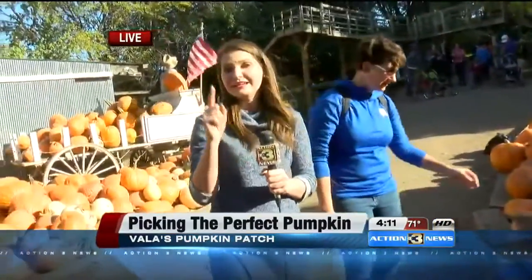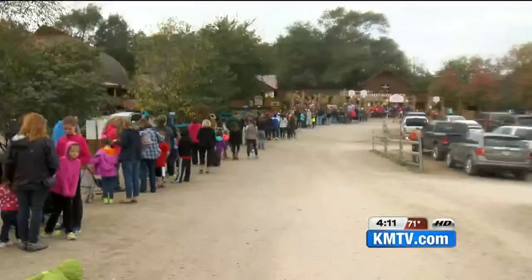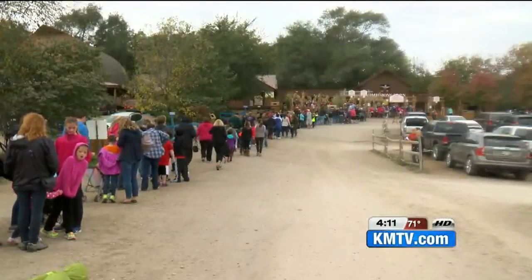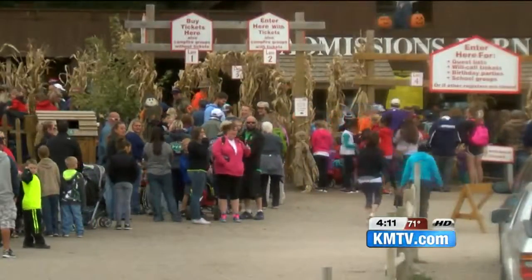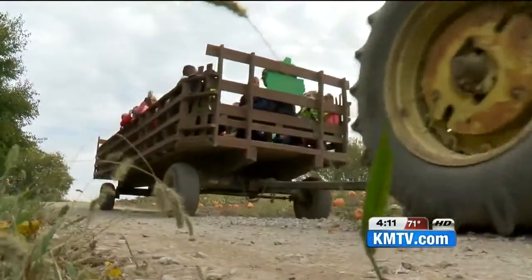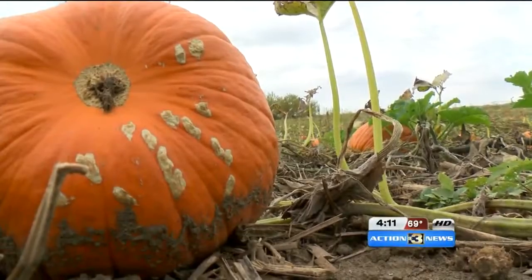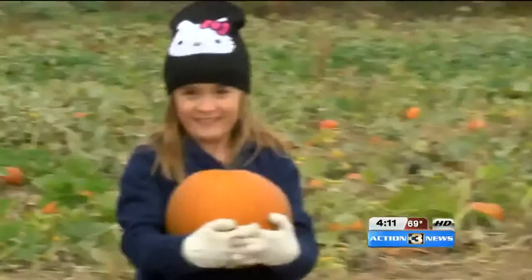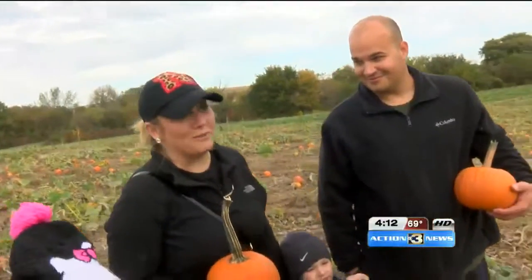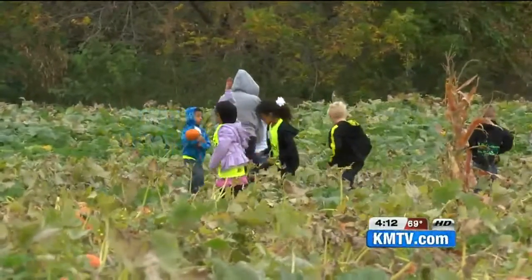Well, we got some expert help today to try to pick our perfect pumpkin. Take a look. The crowd outside Valas pumpkin patch this morning was already 100 folks deep, most of them pilgriming for a pick of the perfect plant from the patch. It's a trip the Johnson family has taken for almost a decade. This is our family tradition. Every year over fall break, we come up and do Valas for the whole day. So for tradition's sake, it has to be just right.